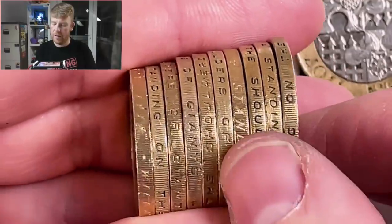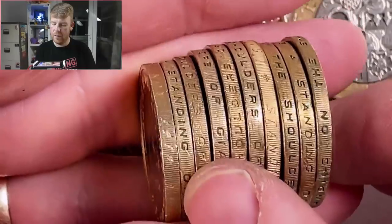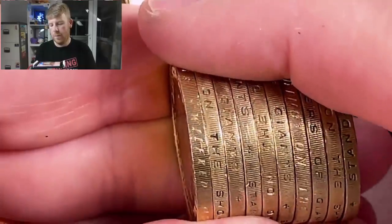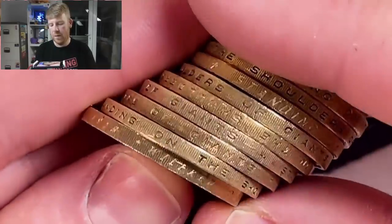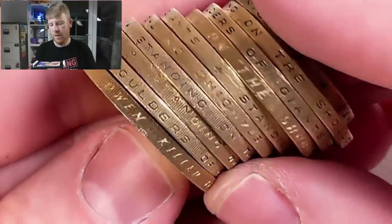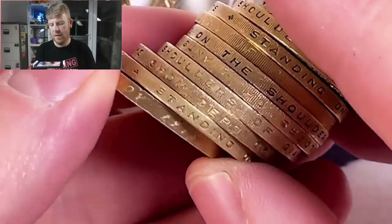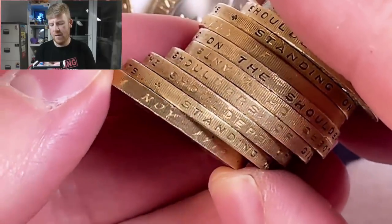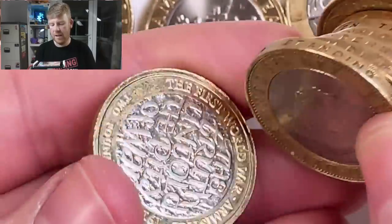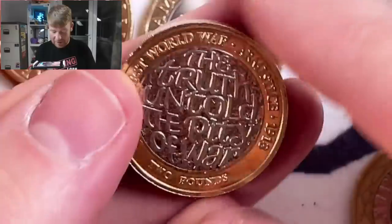Standing on the shoulders. What's that one say? Shoulders, giants, standing. So what's this one? Wilfred Owen, killed in action, 4th of November 1918. What the heck is that? Oh my. Get in. Absolutely, get in.